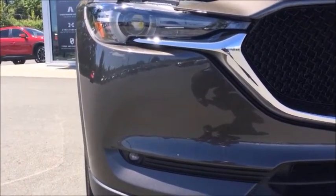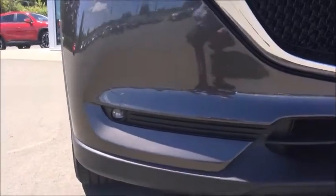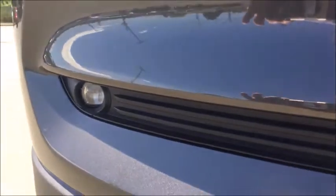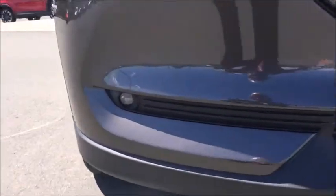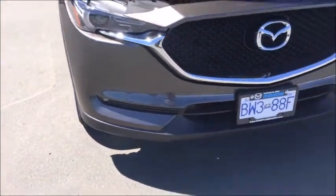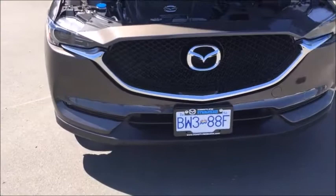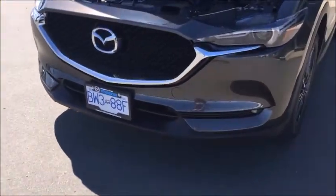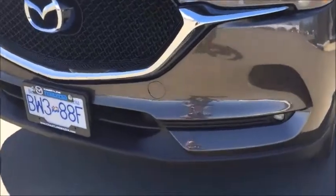So I'm getting off topic here, but as you can see, just the way they implanted the actual fog light into the vehicle, how smooth these edges are. Everything about this car, they smoothed out all the edges. That's just going to allow for less noise, vibration, or any type of harshness that could occur while ripping down the highway at cruise control, 120 kind of thing, right? Just those little subtle differences right off the bat.